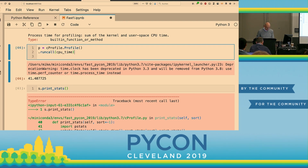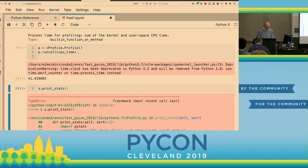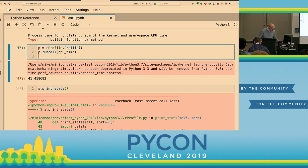Why is it difficult? Good. And I get the same thing back, and I have to supply my function, because I can change the function. I don't want to measure the wall clock, I want to measure this one, and I made it. And I have to give this one here. That's the whole thing.